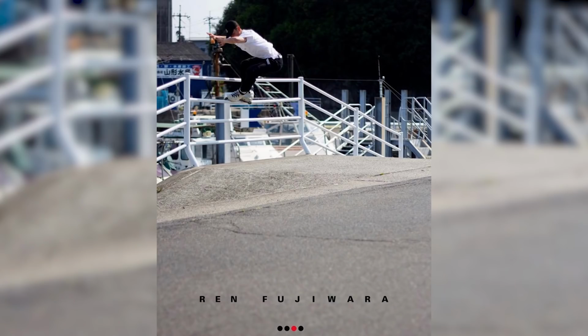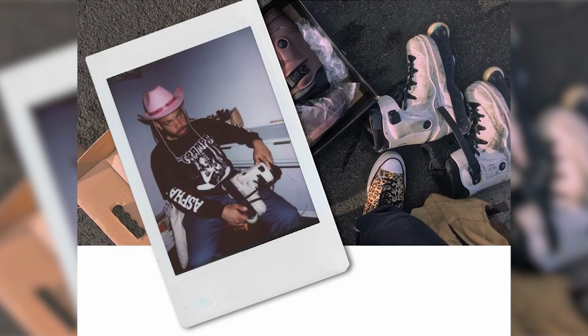Razors took an L this week, losing Gregory, Preston, and Ren Fujiwara. I know we just talked about Ren's edit. I was just as shocked as you are. Don't shoot the messenger. Both of them are seen riding them skates. Not officially, but the way their skills are set up, it's a matter of time. We'll keep you posted when things develop.